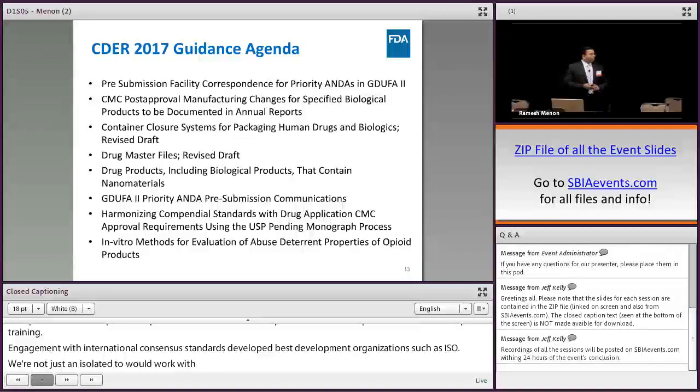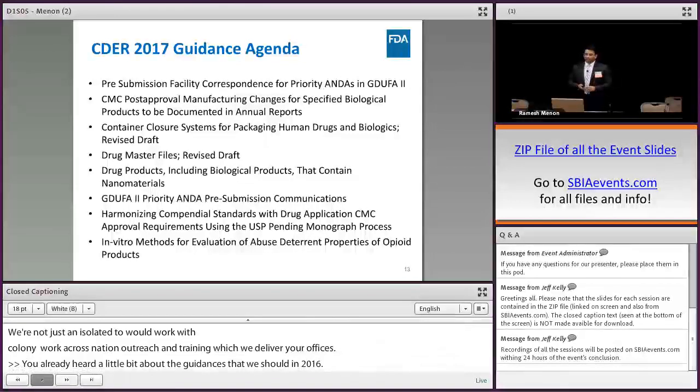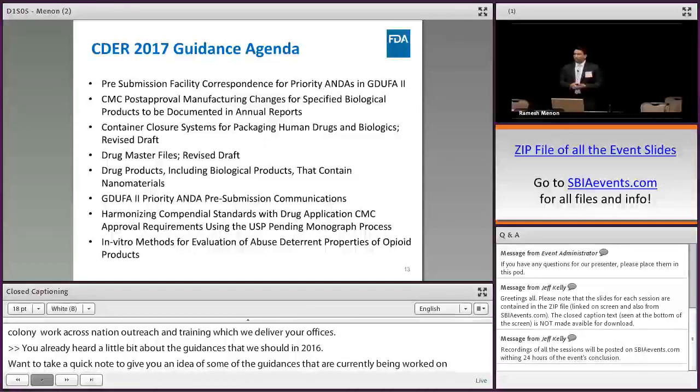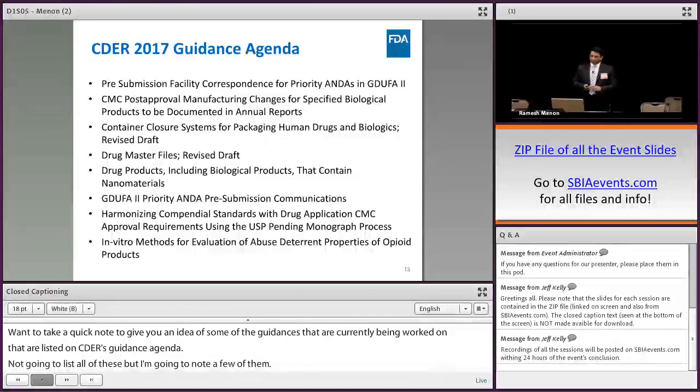In the progress update, you already heard a little bit about the guidances that we issued in 2016. I wanted to take a quick note to give you an idea of some of the guidances that are currently being worked on and that are listed on CDER's 2017 guidance agenda. So these guidances are on the agenda and they're quality related. I'm not going to list all of them, but I'm just going to note a few of them. The first one is pre-submission facility correspondence. Obviously, that's related to the GDUFA 2 commitment that you've heard about.